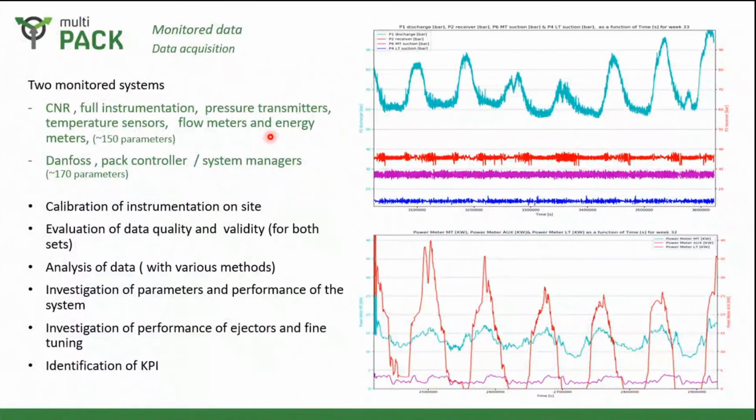We have an additional system that is fully instrumented with pressure transmitters, temperature sensors, flow meters, and energy meters. And there are about 150 parameters that we record every minute. This, as you can understand, will give a huge amount of data.